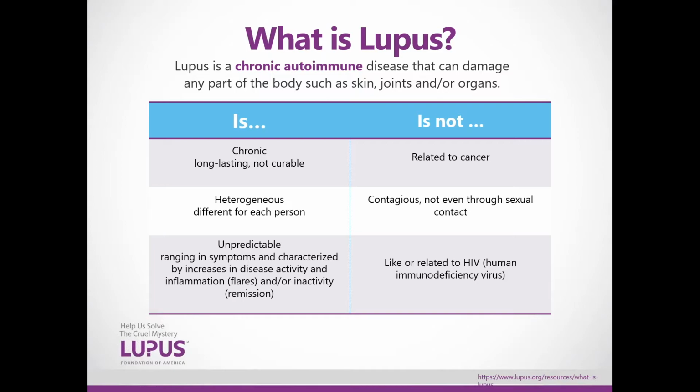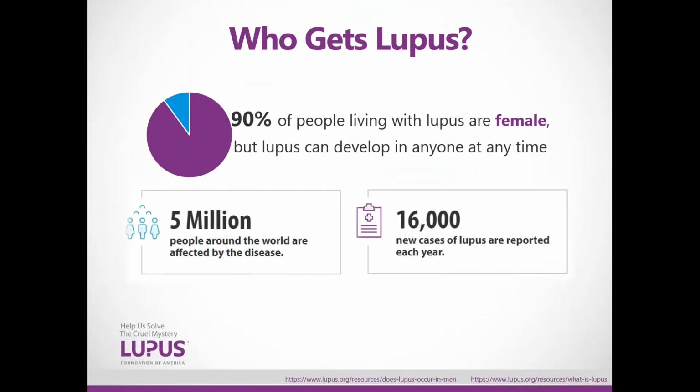So that research might help us to learn some of the things that we're looking for as far as lupus goes. You might also, while you're doing that research, learn who does get lupus. So you'll learn that lupus can develop in anyone, male or female of any age, including children, teenagers, and adults. Lupus strikes mostly women of childbearing age, but men and children and teenagers can develop lupus too.